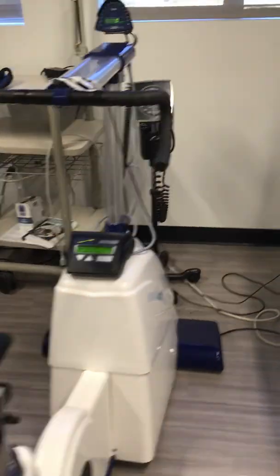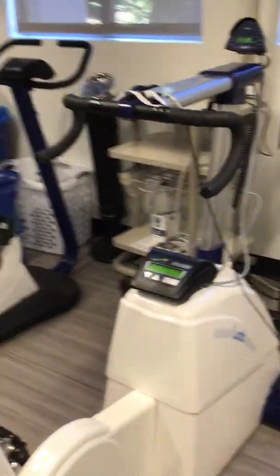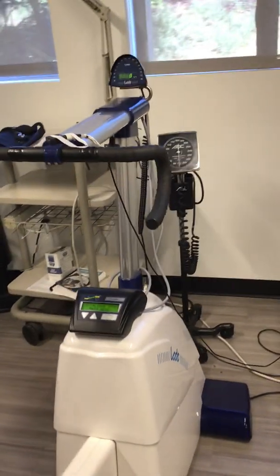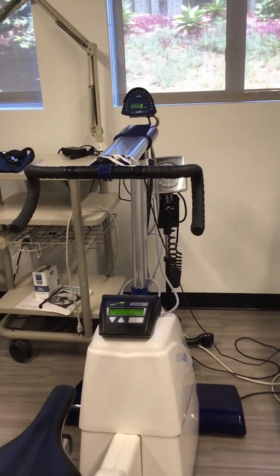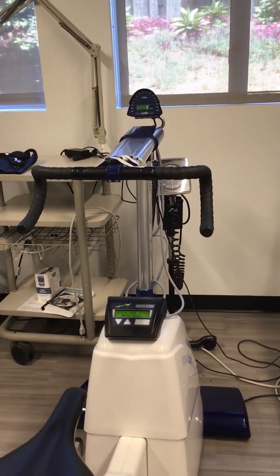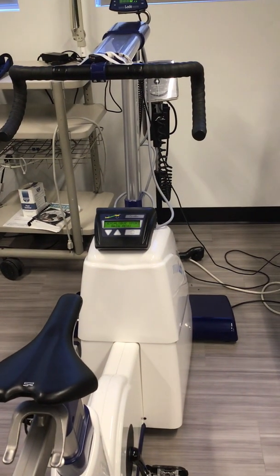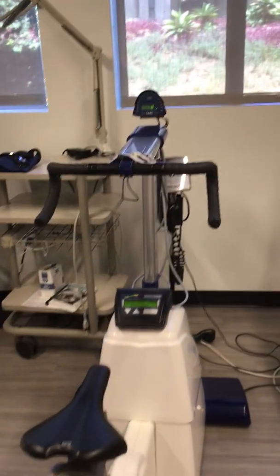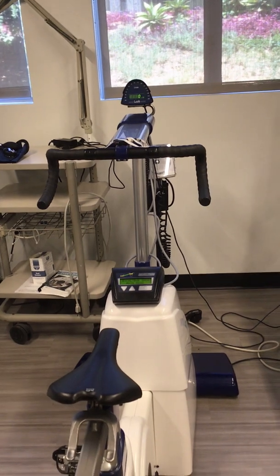Now for the bikes. We have a few different types of bikes. See on the side here, it says the Lode, L-O-D-E bike. That's the brand. Very common one for exercise physiology. If you're reading in the literature, you'll see that one quite often. And then this one, you can see the display screen is down here. Pretty sure we're going to use this bike for some of our exercise testing later in the semester.